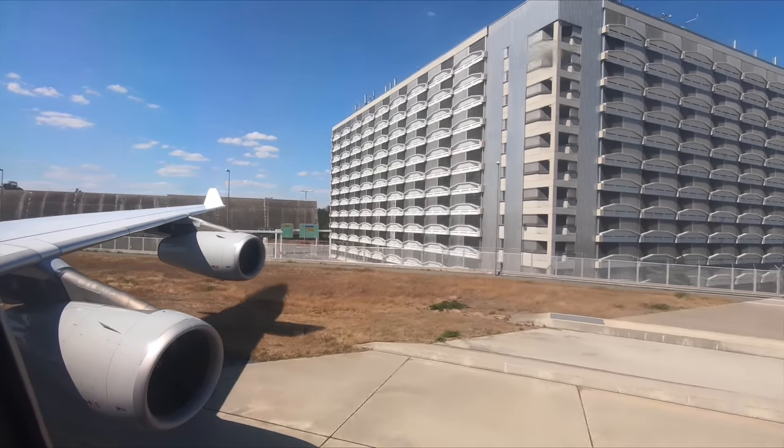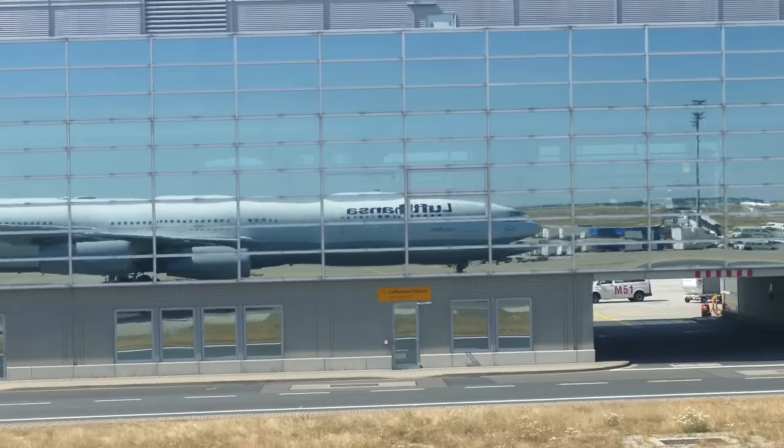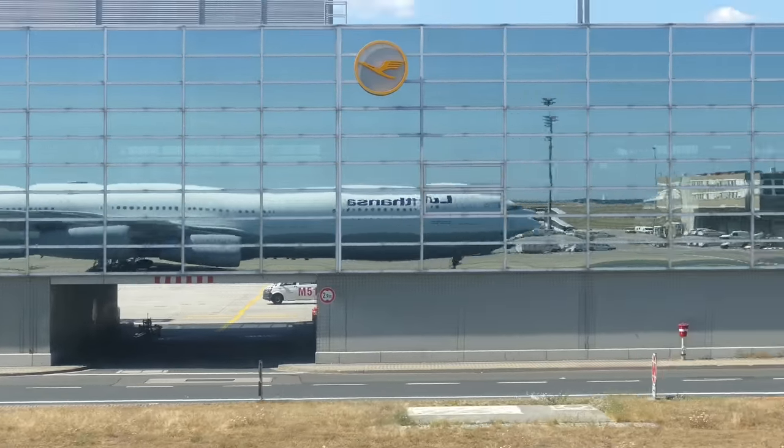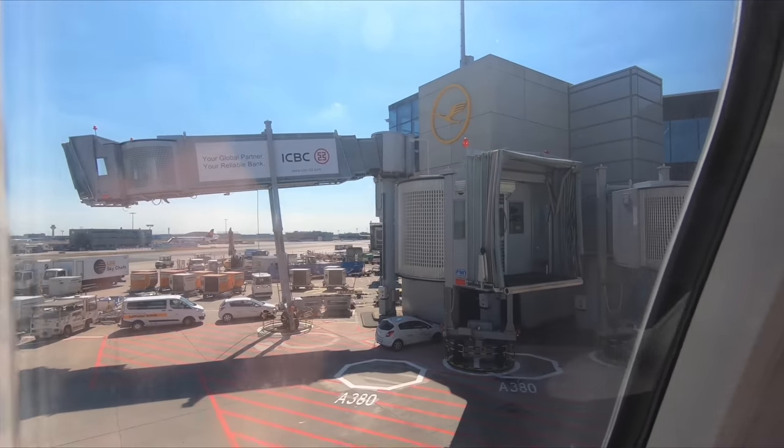If I could give you just one tip, it would be don't book a short connection at Frankfurt. Sadly, I missed my connection despite running for about half a mile having re-cleared security. Thanks, Frankfurt, for being so rubbish at connections.